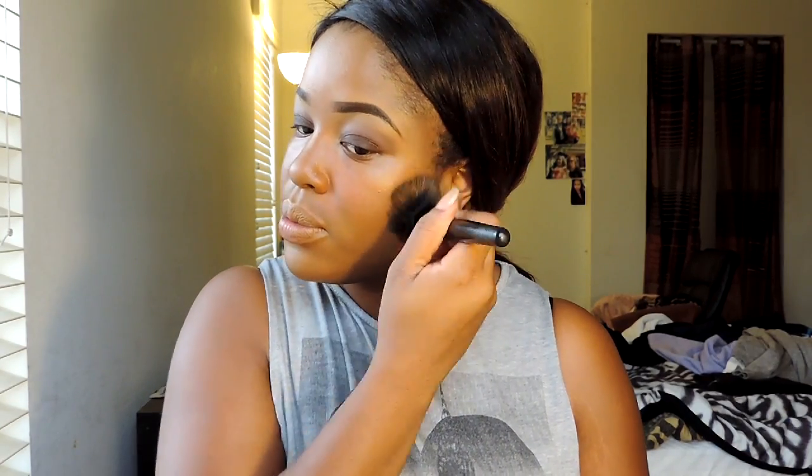The reason why I don't like to do too much underneath my eyes is because I know I'm gonna put 2 coats of concealer underneath my eyes. Not thick coats, but I'm gonna put 2 coats. So I don't want too much makeup underneath my eyes because then it starts to look cakey, it starts to crease, and it also helps you get dark circles underneath your eyes because of all the chemicals that they put inside the makeup.